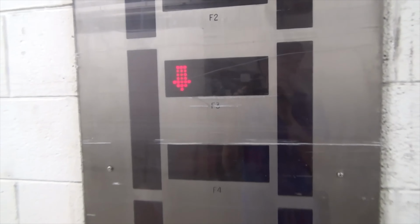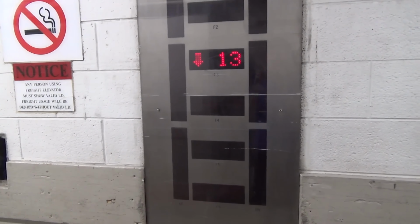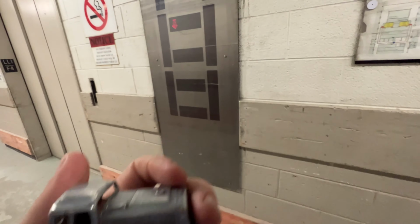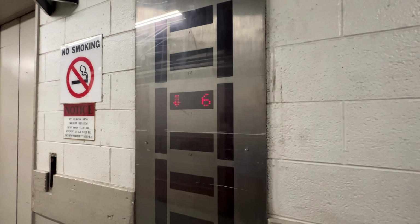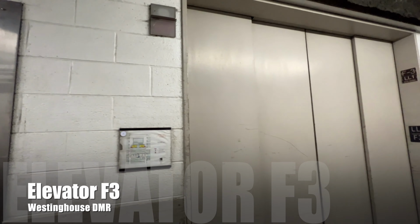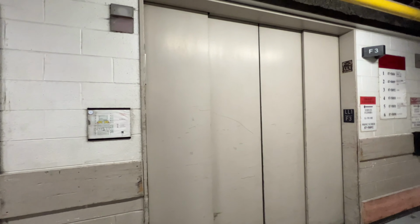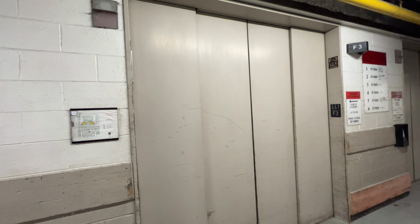Top floor of this is 102. All right, let's see here. Where is it now? It's on tech. All right, we are going to get to ride the service elevator, the Sears Rover. I've seen this on film, and it's there. I've always seen it on this.